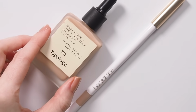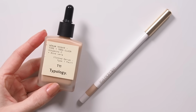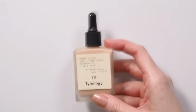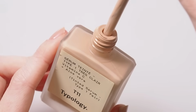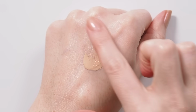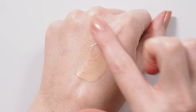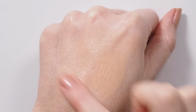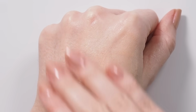You've heard me rave about it before. This tinted serum is the highlight of their range for me. A lightweight, light coverage fluid made with vitamin C, squalane, and aloe vera. It's not a foundation. This truly feels like applying a skincare serum. The texture is stunning, light, smooth, and silky. It glides on for a touch of your skin but better coverage with a healthy, dewy finish.